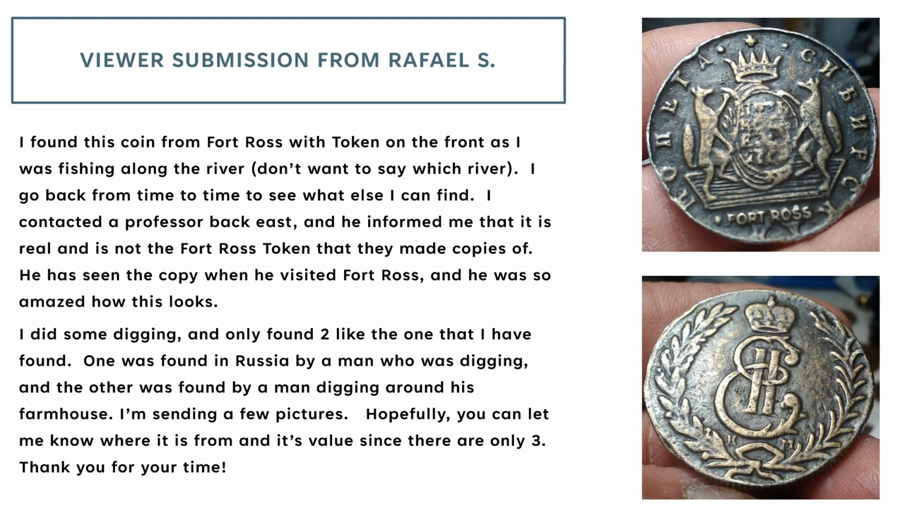This submission was from Raphael S. And the email said, I found this coin from Fort Ross with token on the front as I was fishing along the river. Don't want to say which river. I go back from time to time to see what else I can find. I contacted a professor back east, and he informed me that it is real and is not the Fort Ross token that they made copies of. He has seen the copy when he visited Fort Ross, and he was so amazed how this looks.